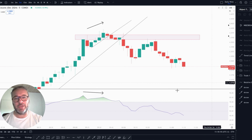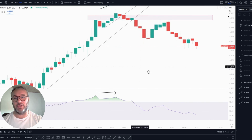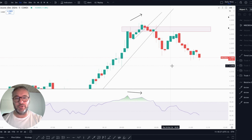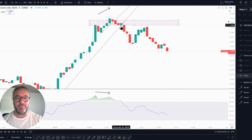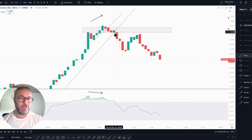But I need more confirmation than just the divergence. Otherwise, you can catch a falling knife all the way up, and then you will lose your account. There are several ways to approach this. The more secure way, which I prefer, is when you first have the break of this trend line, and price is ranging. You make this resistance area here, I would use a box. And then you can see it broke the second trend line. And this here would be a valid short.